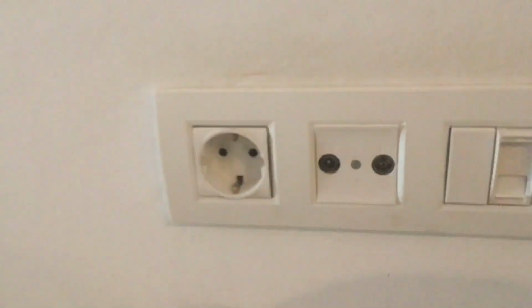Oh, I noticed the European style plug, because of course we are in Barcelona. Got the little cooking area. Not really gonna use this much. Got a little fridge. Oh, a little toaster. I just noticed this. Little extras, a sink, some cabinet areas, a little stove. That's pretty cool, but I'm not really gonna be doing any cooking while I'm here.